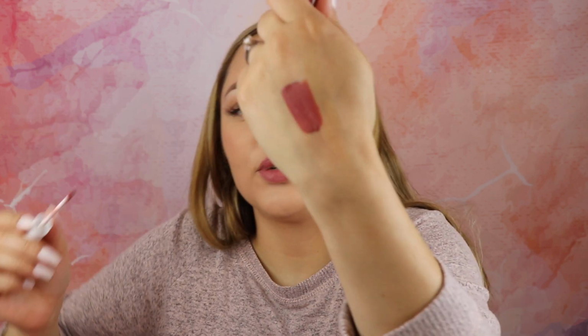And last but not least, a full-size product. This is an OFRA lipstick. And let me see what it says about this. It's an OFRA Cosmetics Long-Lasting Liquid Lipstick in Mocha. So this is the shade Mocha. Wow. This is how it looks. And let me show you on my arm. Wow, it's a very pretty color.